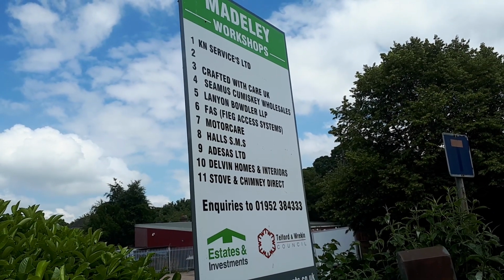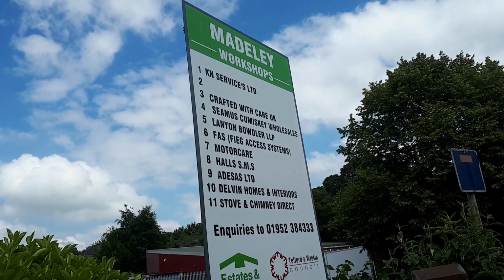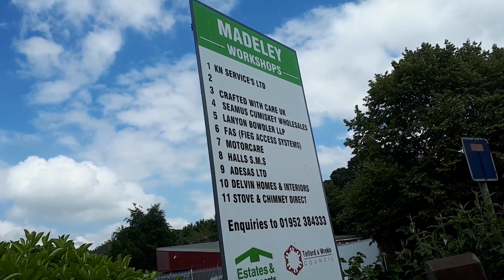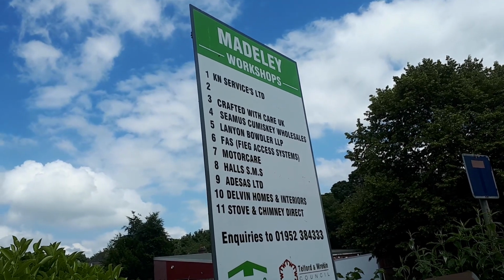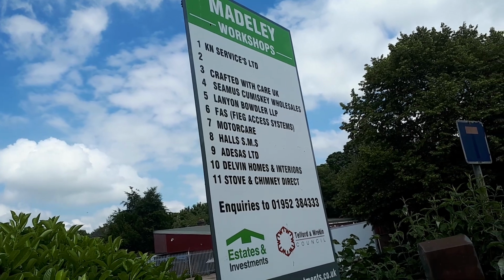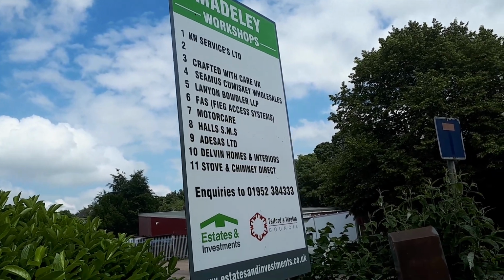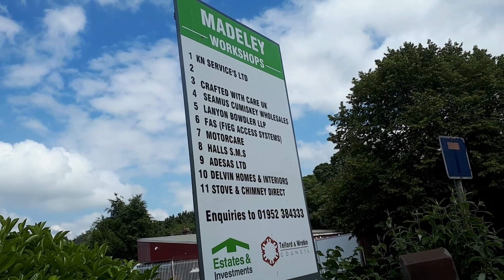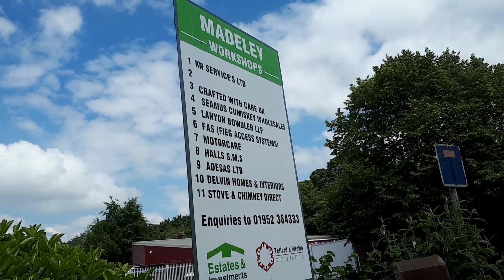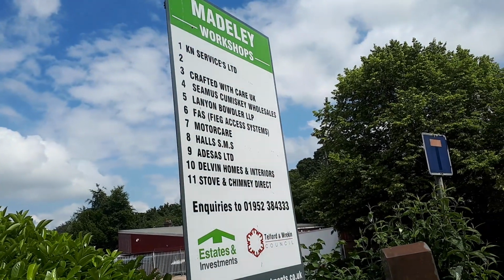So I followed the road down, and as you can see, I found myself at the Maidly workshops, and here are the businesses that currently operate from the Maidly workshop. As for the Maidly Conservation Area, I did walk down and stop to talk to someone who lives in Maidly, and they were doing their gardening when I saw them.